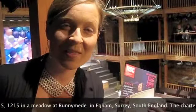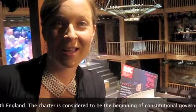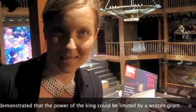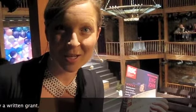Hi class, we're in the Swan Theatre at the RSC in Stratford. It's a smaller, more boutique-y theatre. It has a thrust stage, and we're here to see King John.